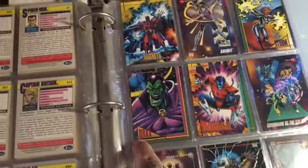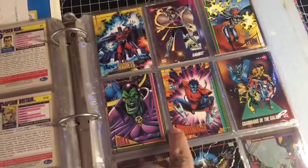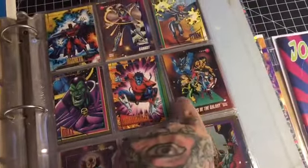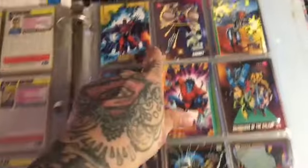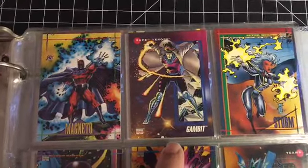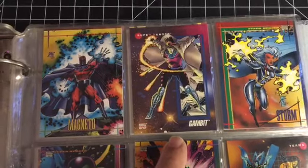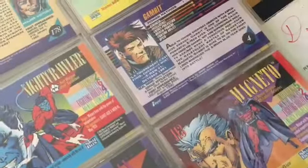So these ones that have these kind of graphic design things on here, these are Skybox. And then these that have a slightly different type of graphic design, these are the MPEL. I wonder if this Gambit is, yeah, I think the Gambit is MPEL, let's see. Yep, it's an MPEL card.